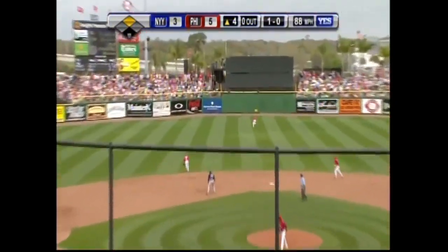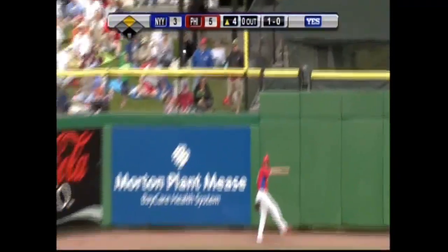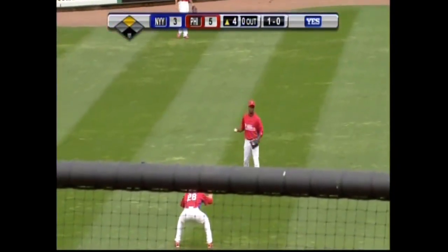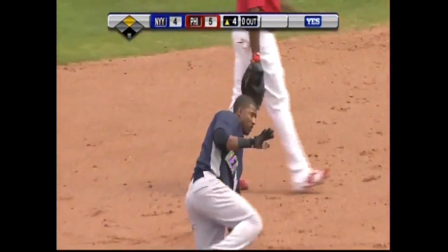So it's 5-3 Phillies now, and this is Eduardo Nunez lifting one out over the head of Jason Werth. That will drop. That will allow Russo to score easily. And Nunez is thinking three, but he'll stay at second. Another RBI double. Now it's 5-4.